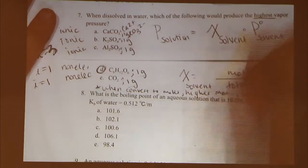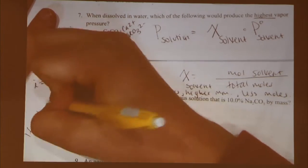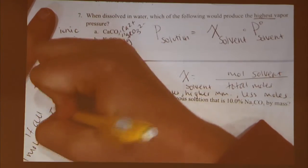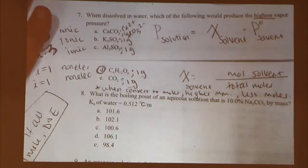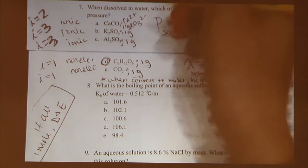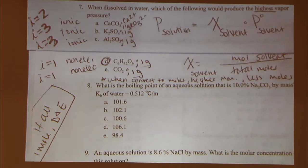So if all of them were 1 mole, then the answer would be both D and E. If you're given in grams, you go with the one with the higher molar mass because that's going to give you the least amount of moles. Yeah, if it doesn't give you a molar mass, you assume the same.